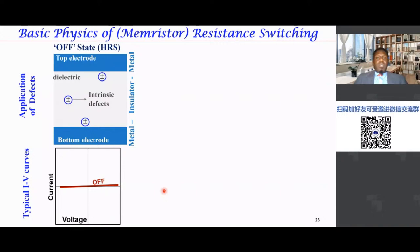Memristors are really an application of defects in a material. When you have a dielectric or insulating material and you sandwich it between metal electrodes, this is a so-called MIM, two-terminal device. Because the dielectric is non-conducting, if you measure the current versus voltage, you see that there's virtually no current flowing vertically between these two electrodes. Even though there are some defects within the dielectric, in general, there's no current flowing.